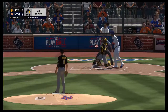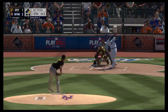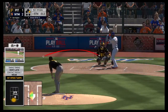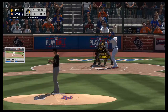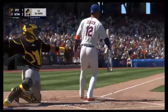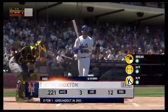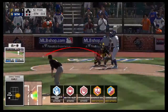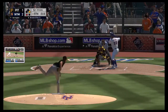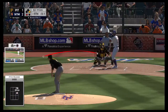Strike swinging, chased a high one there. Stays alive, still 0-2. Fifth inning, 2-1 our score. And a changeup swung on and missed for the first out. And that'll bring in the speedy Keon Broxton. He's 0 for 1 after grounding out in his only trip to the plate so far. 0-1 the count.